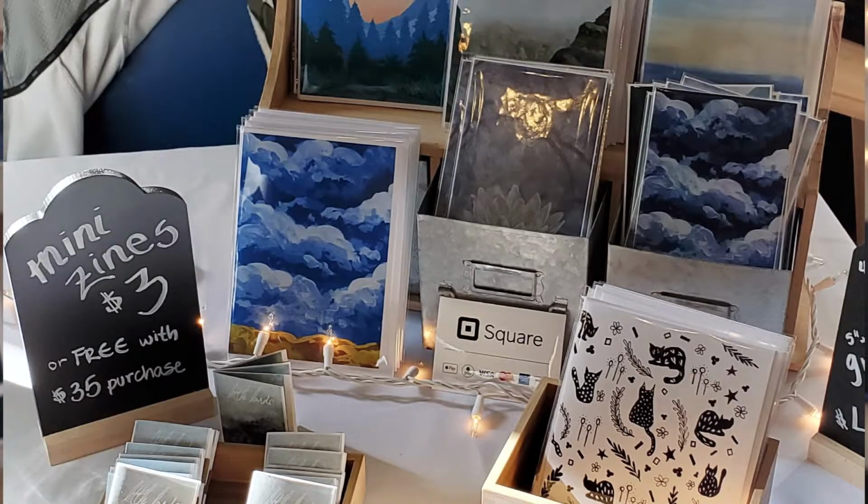The cat card also worked out really well for me in terms of being an attractor of people to my table. It definitely stood out as being something different because it's in an illustrative style versus everything else that is the painterly landscape look. So I definitely had people coming over specifically for that, and I could engage them in conversation just on that one particular item. So I think that worked out really well.